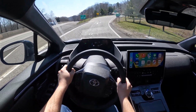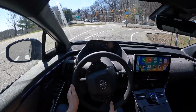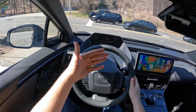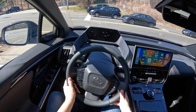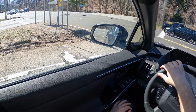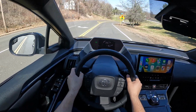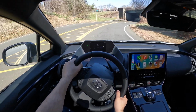Let's go ahead and test the brakes. Brakes are definitely nice and solid, but again, guys, I'm not a big fan of the way this steering wheel looks. When I move it down or up, I still can't see anything. So I really don't like what Toyota did here. I really wish that they gave us the yoke steering wheel in this BZ4X like the Lexus.